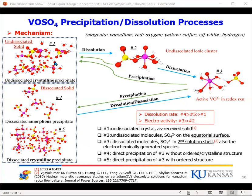When it's dissolved in aqueous sulfuric acid, some of it may not dissociate and form ionic clusters in which the vanadium 4+ cations are still ionically bonded to the sulfate anions, as shown at number 2. Some of these will dissociate into ionic clusters with the vanadium 4+ cation bonded to the water ligands and the sulfate anion now situated in the second hydration shell, shown here as number 3. This dissociated vanadium 4+ cation is the electrochemically active ion in the redox reaction.